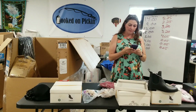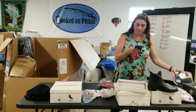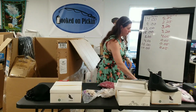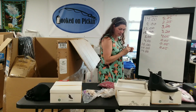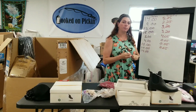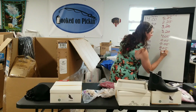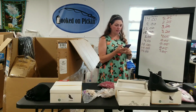And then the next item that I have is a one-piece women's swimsuit that's blue and yellow, size small. It sold for $14. And then I actually earned $9.25, and then I spent $2 from a liquidator on it, so I'm at $7.25 of profit on that. So this is actual money going into my pocket.